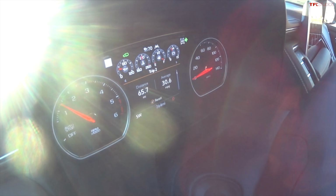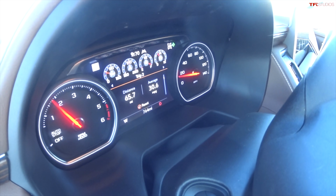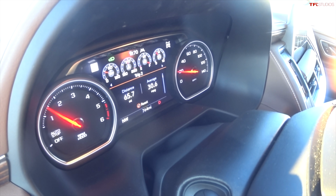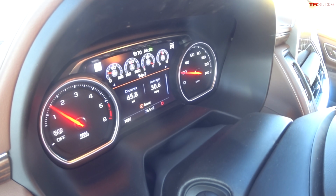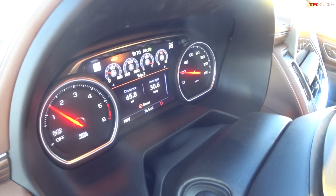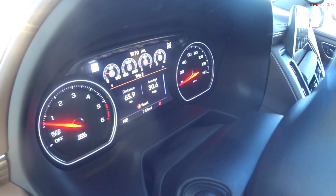All right, I made it back to the truck stop. 66 miles later. Once again, the ride is beautiful, comfy, and my trip meter is telling me 30.6. Yes, this could be a giant SUV, truck-based, that's getting potentially over 30 miles per gallon on the highway, real world. If I can verify this number, this is, I think, pretty big news.